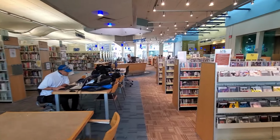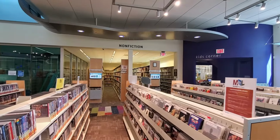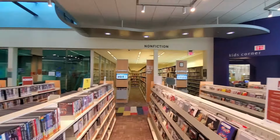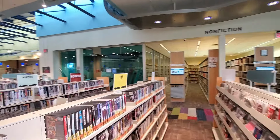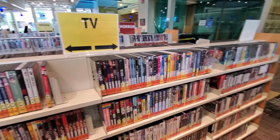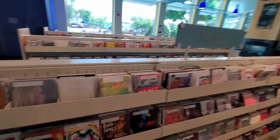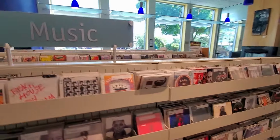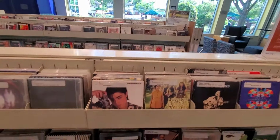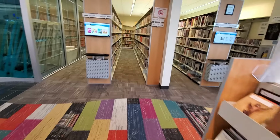Looks like they got a computer section over here. Nonfiction, we got the kids' corner over there for all the kiddos. This is where all the DVDs are. And then on this side, it looks like this is where all the music is. Do people still use CDs? I thought everything was streaming now. Nobody wants physical copies. But apparently they do.